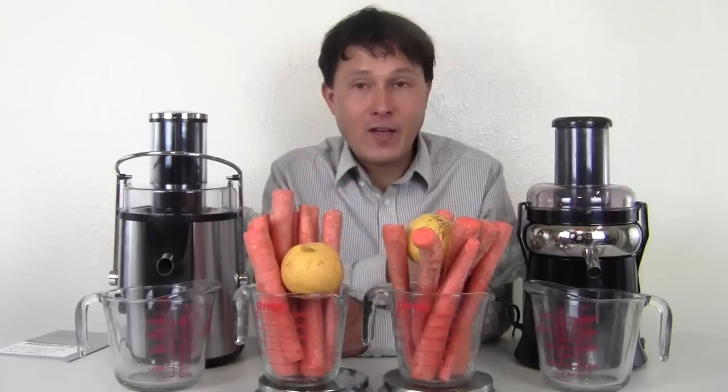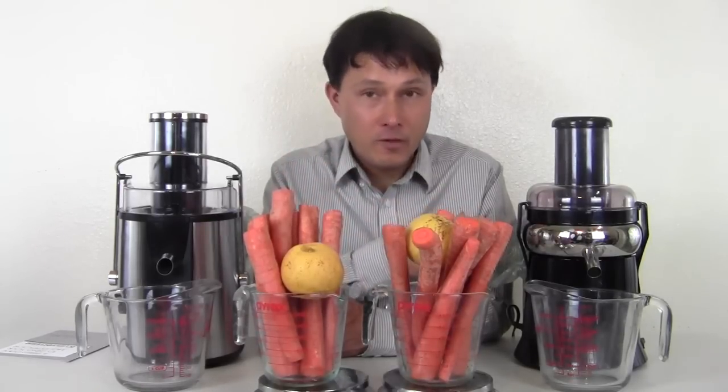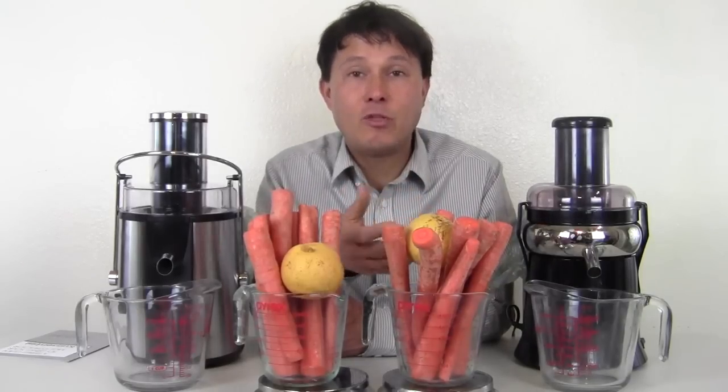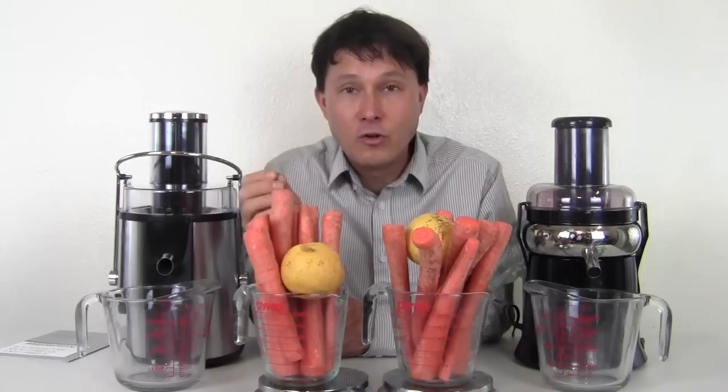So as much as they're fast, once again, every juicer has their pros and cons. The pros are it's fast, they're inexpensive. The cons are you're going to get less yield. So that means you're going to be throwing money down the drain. So for that reason, I encourage you guys to get a slow juicer.